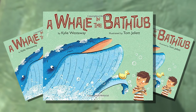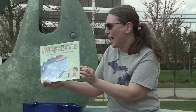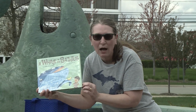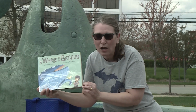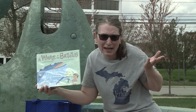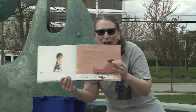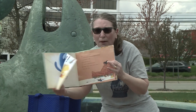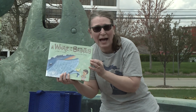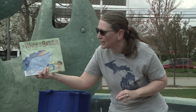What if you found a whale like Moby in your bathtub? Well, that's what happens to our main character in A Whale in the Bathtub by Kylie Westaway, illustrated by Tom Gillette. Our main character finds a whale in his bathtub, and the whale loves his bubblegum bath and doesn't want to get out. So our poor friend can't take a bath, and all his parents and his siblings are like, take a bath, take a bath. He's like, I can't, there's a whale in the bathtub. This is a hilarious story with awesome pictures about one boy's journey to try and take a bath and the whale who just won't let him. This is A Whale in the Bathtub by Kylie Westaway, illustrated by Tom Gillette.